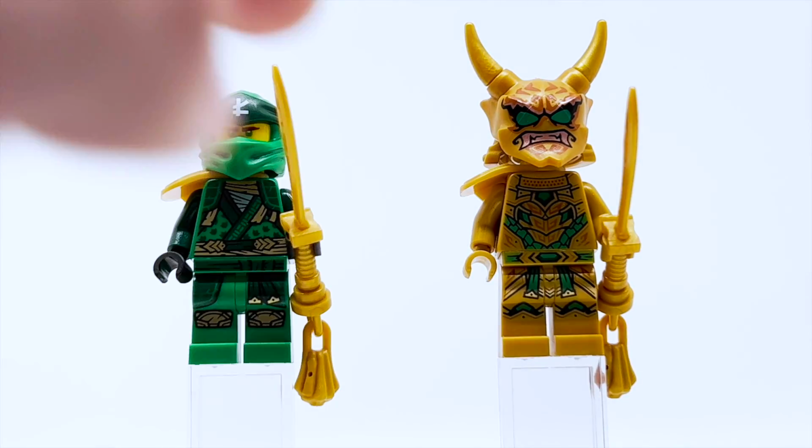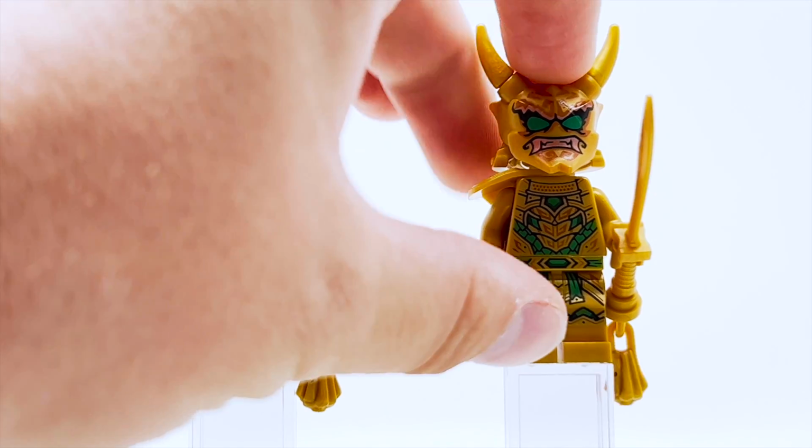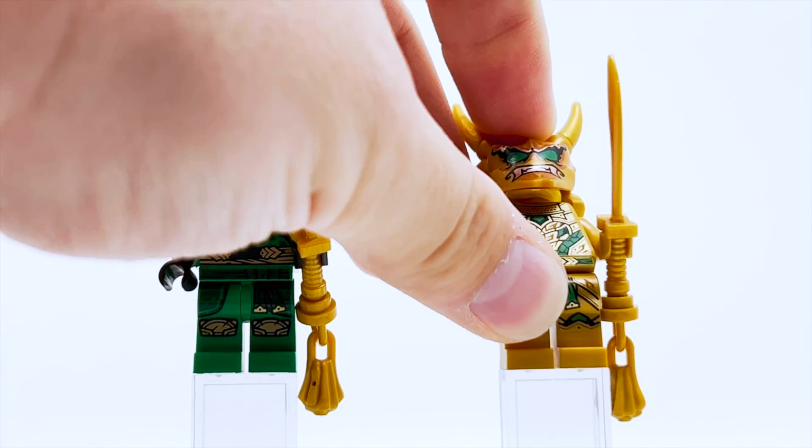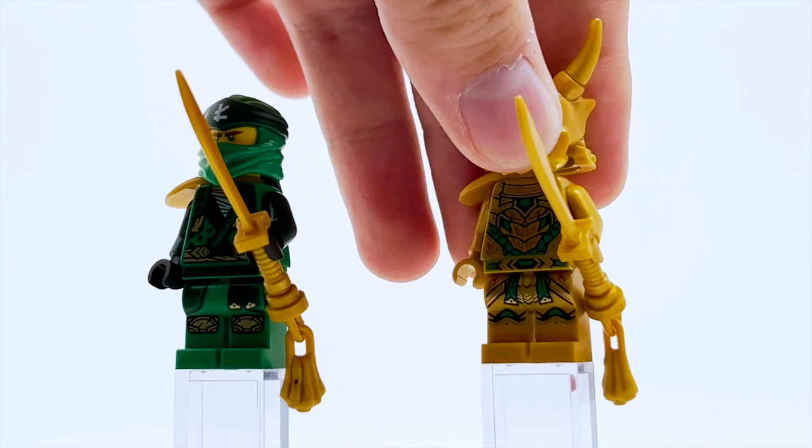That torso print too, I like the green dragon scales underneath to show that he's not completely Oni, he's half Oni, half dragon. And then there's gold printing on top of the gold torso just to add an extra little bit of shine and add just more texture to the suit overall. Just such a fantastic minifigure design, yeah.